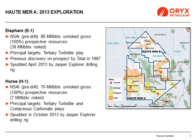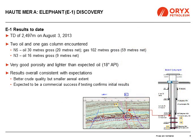Now, okay, so the Elephant well, this is shallower. It only went to 2,500 meters. It drilled through three of these channel sequences, the N5, N3, and N2. The N2 was wet. The N3 and N5 both had oil in them. The N3 oil appears to be a good quality, lighter oil. The N5 a little bit heavier.